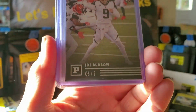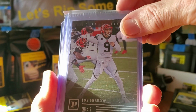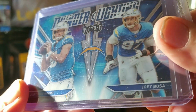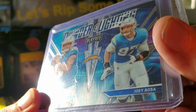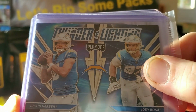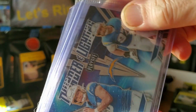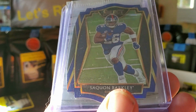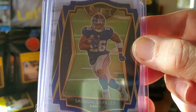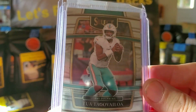Okay, here we go. In the second pack, we've got a Joe Burrow rookie card. And then, we have got a Joey Bosa. And a Justin Herbert. Oh, yeah. Charger Lightning. They won. That was nice. And then we have a Saquon Barkley. Oh, yeah. Woohoo.